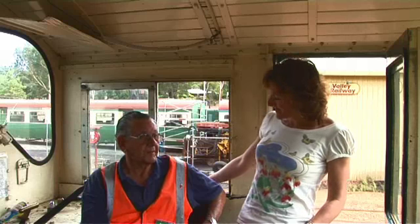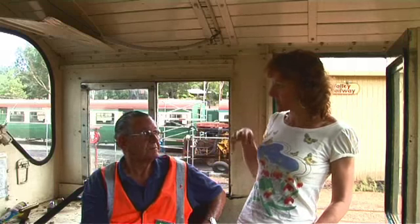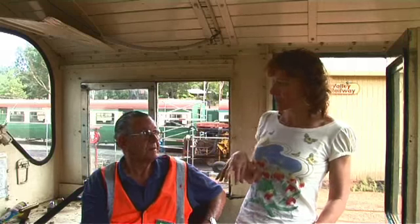And tell me a bit about this actual train, because we're not actually in a steam train today due to bushfire restrictions. We're actually in a diesel locomotive. And that's weather dependent when you can go out with the steam? We can run steam from May to October. From the beginning of May till the end of October.